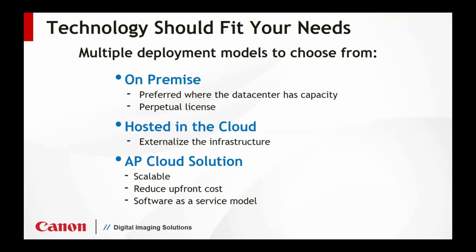There are multiple ways of deploying the solution. You can do it on premise, where you have the data center and it has capacity and everything is on premise. You have a perpetual license, so you buy one and forget. You could have it in a hosted environment where you externalize the infrastructure and the management of that infrastructure. Or you can have a complete AP cloud solution, which is scalable and reduces your upfront costs and spreads them out over the term of the contract. And you have a software as a service model, so basically no maintenance, very little upkeep, and everything is always up to date.